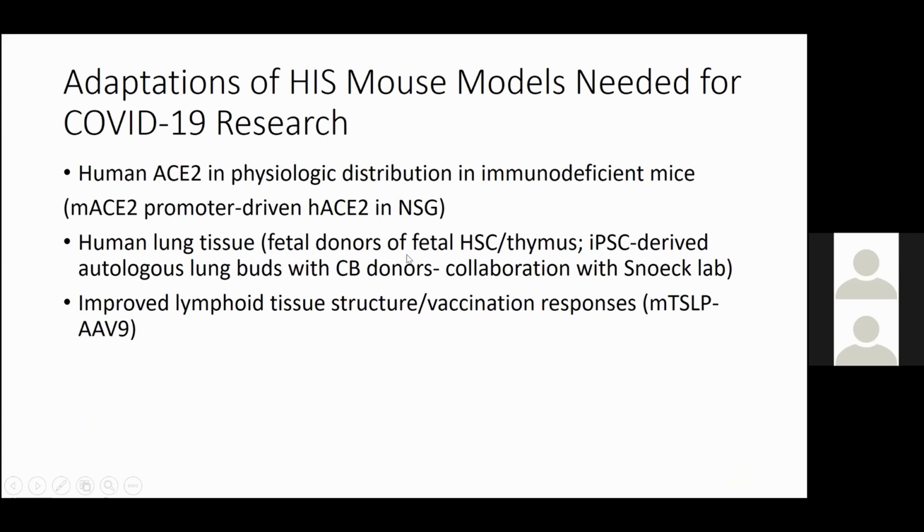So this is my last slide, and I think I've already touched on most of this. The other modification we're doing is using an AAV vector carrying murine TSLP, which has been reported to enhance the mouse lymph node and thymic structures that may allow us a better model for vaccination. So thanks. Happy to take any questions.